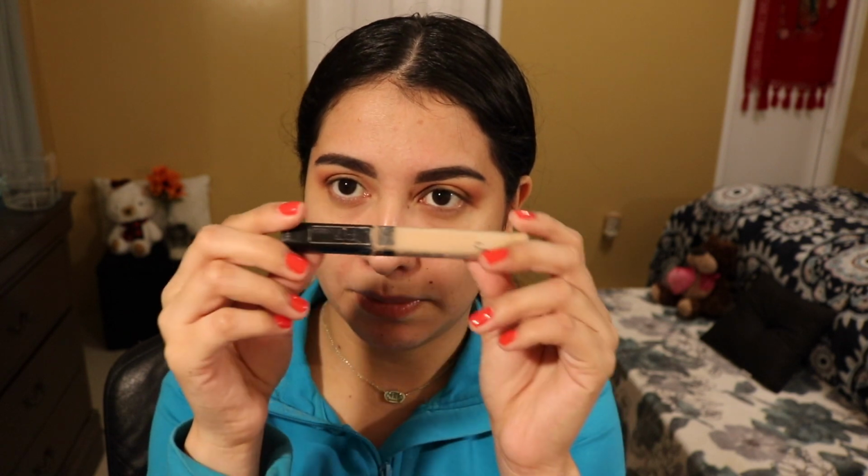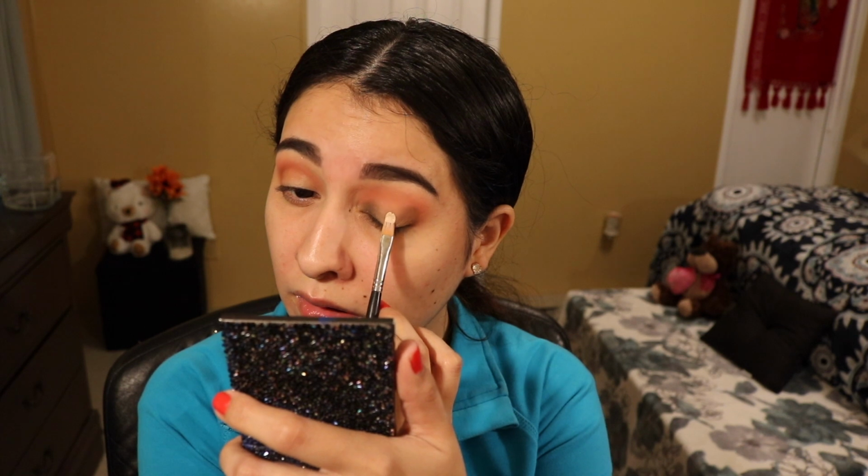This is the Maybelline Fit Me Concealer. I'm using my Inkblot brush again. Put this on the center of my eyelid.